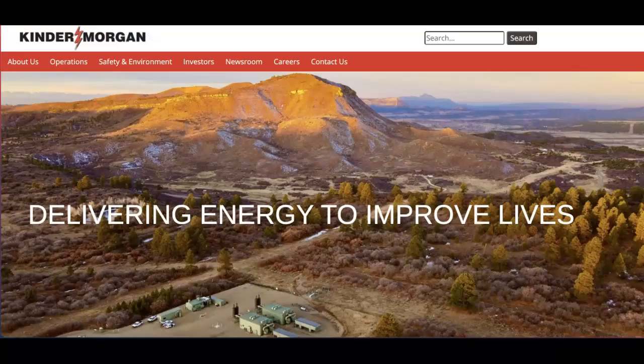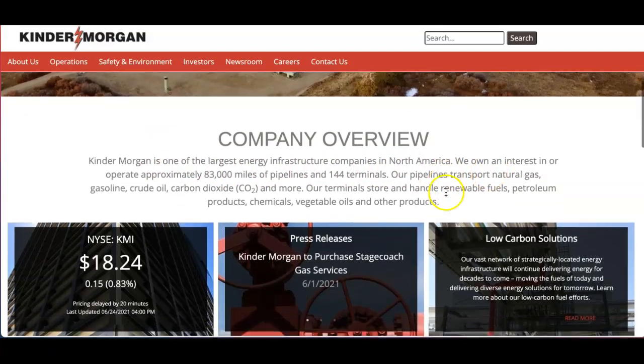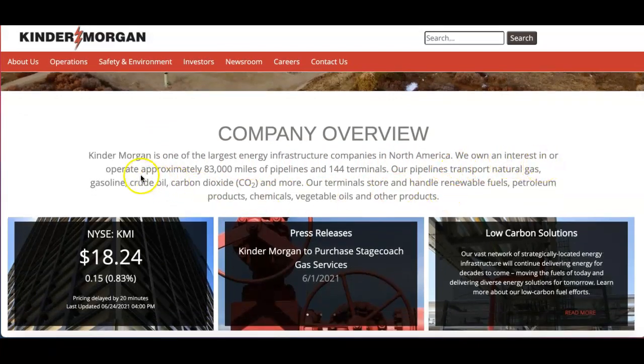Next on the list is Kinder Morgan, ticker symbol KMI. This is a company that engages in operation of pipelines and terminals that transport natural gas, gasoline, and crude oil. Now, you can see a little bit about their overview. They're one of the largest energy infrastructure companies in North America. They own an interest in or operate approximately 83,000 miles of pipeline and 144 terminals.